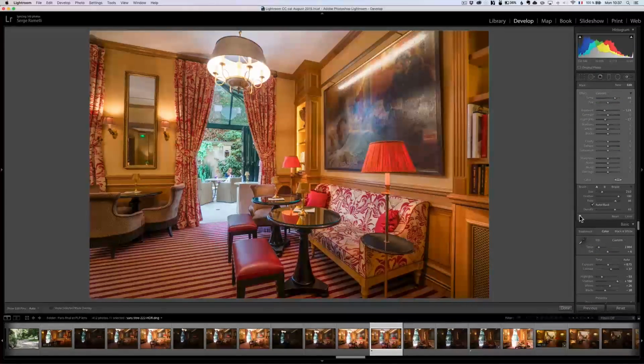Now check it out. Before the brush stroke, after the brush stroke. Now the outside is warmer, the outside is darker. And now we have a better balanced photo.